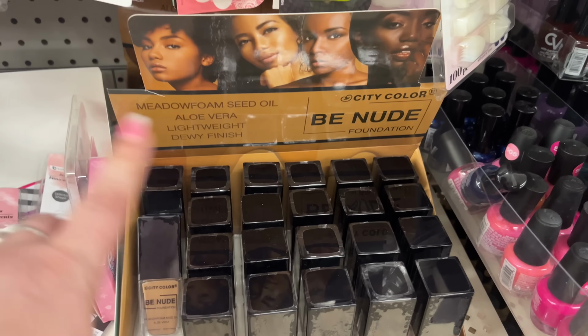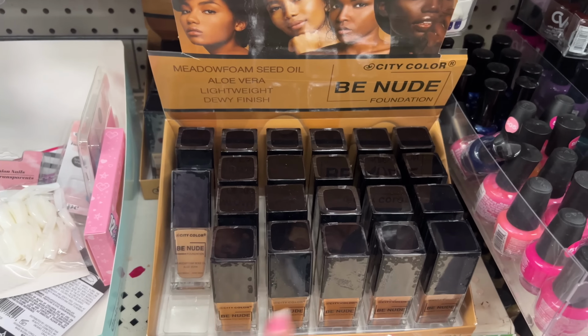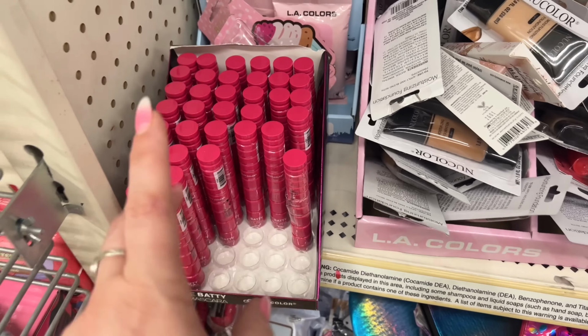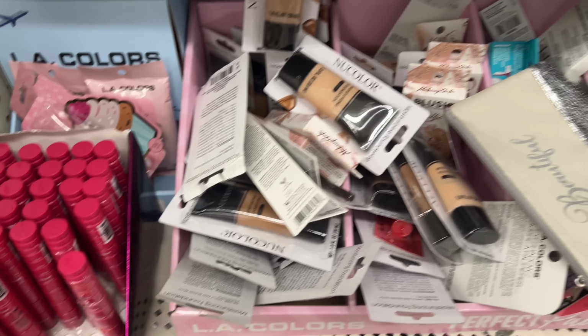I already showed them to you, but look. Oops. Oh, shoot. Okay. Yeah, they have two boxes of them. So they are coming out around to many of the Dollar Trees. And I'm finding more of the mascara here as well. So I just want to show you, they were at two Dollar Trees. So, yep. What else they got going on here?